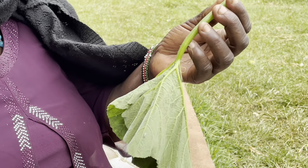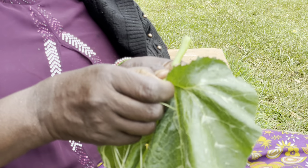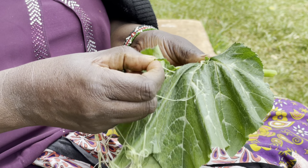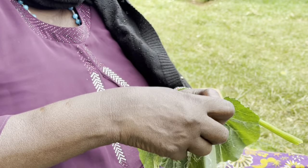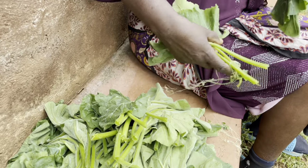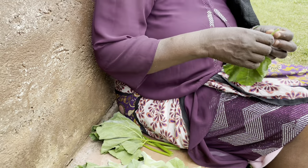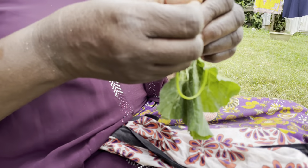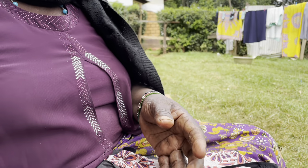The strings, you have to remove the strings from the leaves, as my mom is showing you. Those strings, you have to remove them on every leaf. That's why I love pumpkin, guys. I love pumpkin so much. Risosa. That's how you remove them.